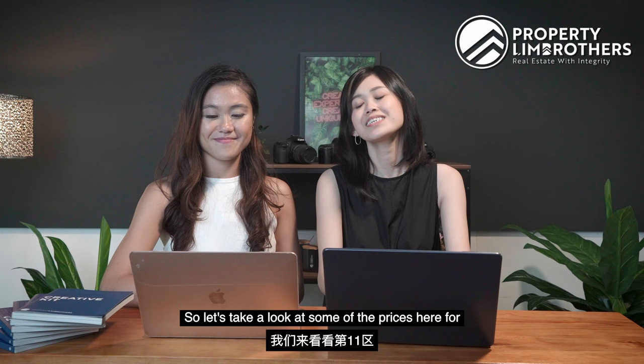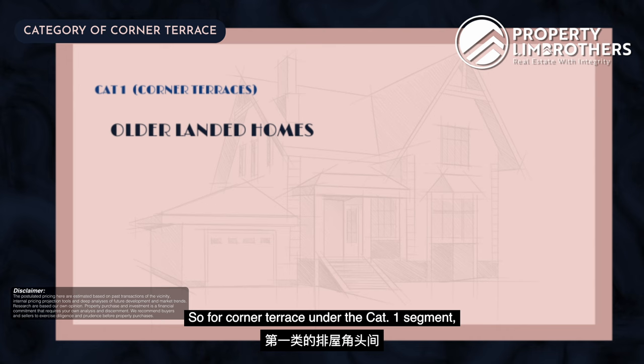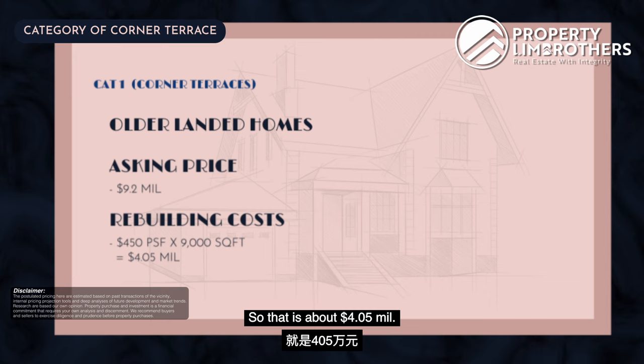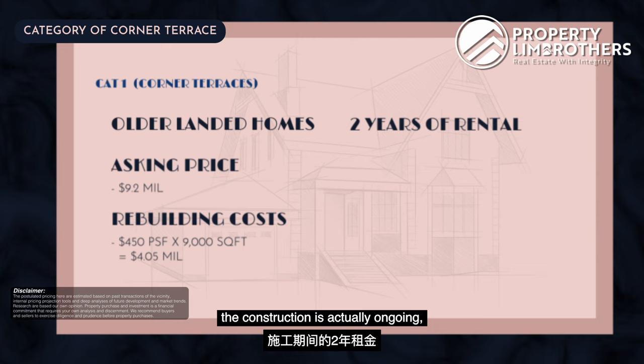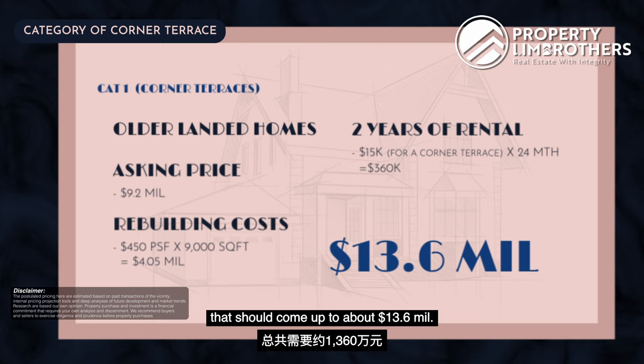So let's take a look at some of the prices here for the corner terrace in District 11. So for corner terrace under the Cat 1 segment, they are looking at about 9.2 mil for the cost of the land. Rebuild wise, that will set you back about 450 per square foot on a built-up area of 9,000, so that is about 4.05. And also to consider, for that 2-year period where the construction is actually ongoing, your rental will probably be about 15,000 a month, so that's about 360,000. So all in, the total cost if you wish to do redevelopment on a Cat 1 home, that should come out to about 13.6 mil.